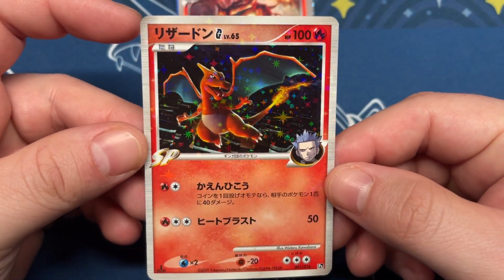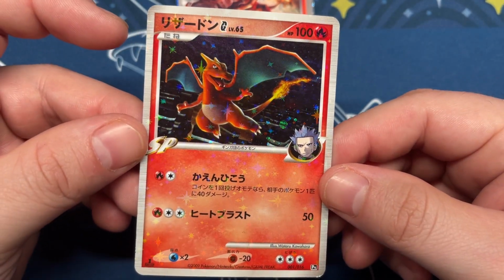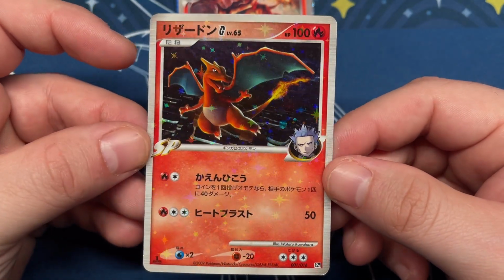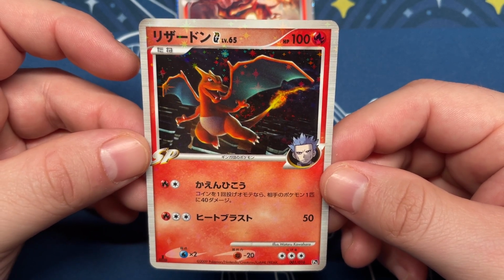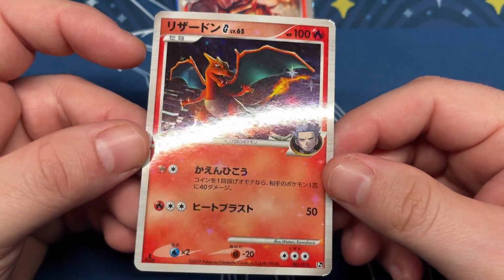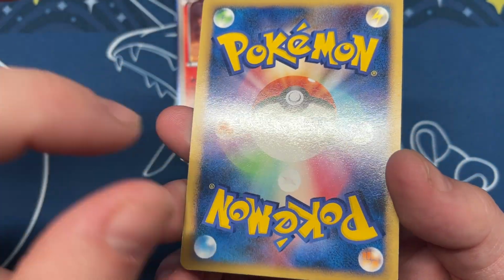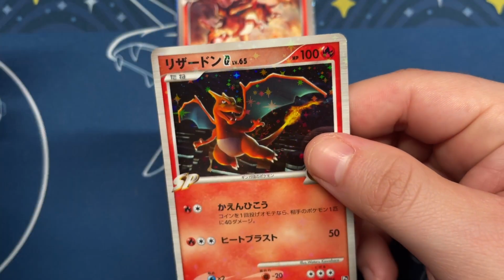We have Charizard G from the Charizard vs. Garchomp SP deck. Got the crazy sparkle foiling on this one. Definitely an interesting art style in this deck, at least on the Charizard side of the decks. Very unique style. It's almost hyper realistic, but not. I'm not an artist, I really wouldn't know what to call it. But again, light play on this one. We got some scratching, a little mark there, and some whitening. Light play, nice copy.